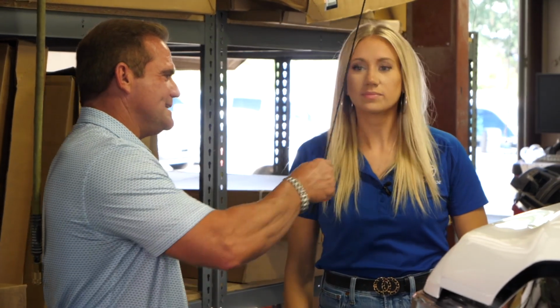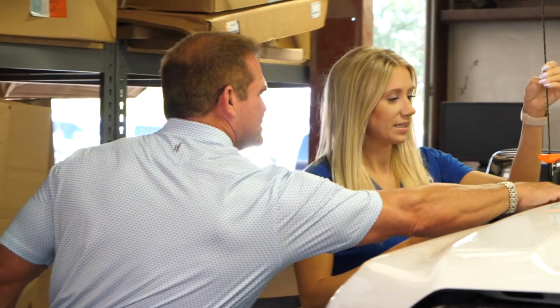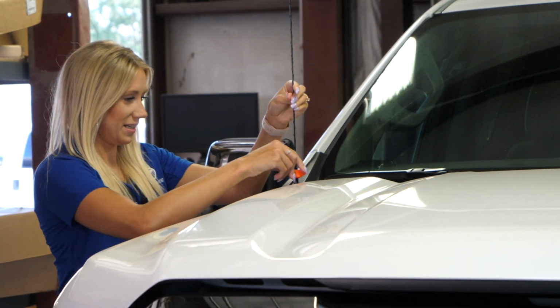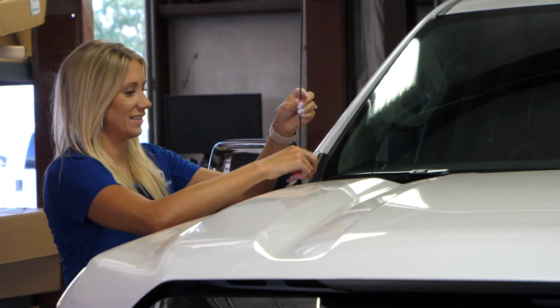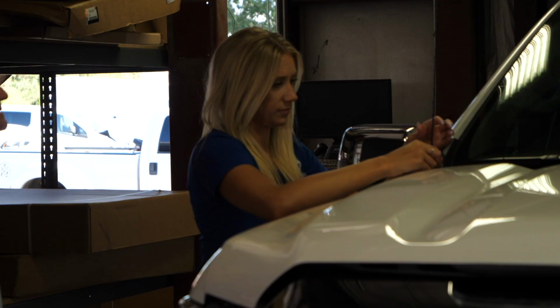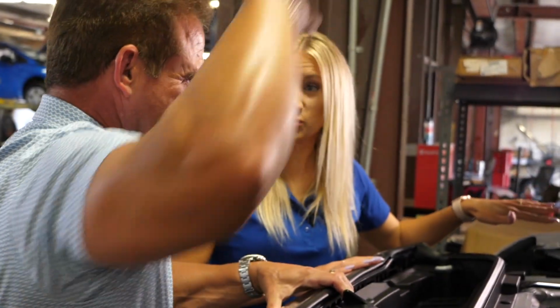Okay, so the simple stuff usually goes first, like the antenna, for instance, and you'll just put it right on the post. What's this orange thing for? Screw it down. That's the little wrench. It helps you tighten it up. Things that could easily get damaged in transport are the things that they don't want to put on the vehicle. That makes sense.